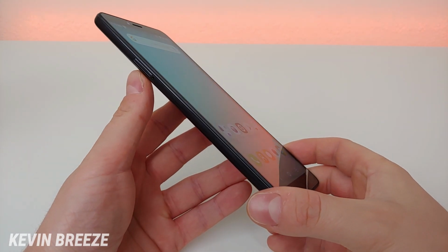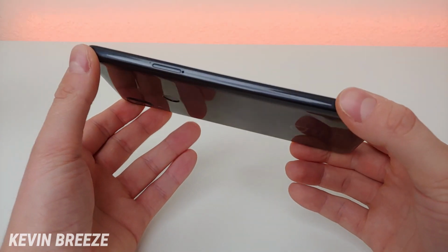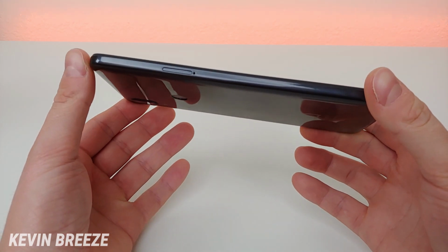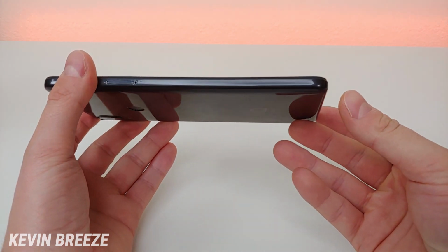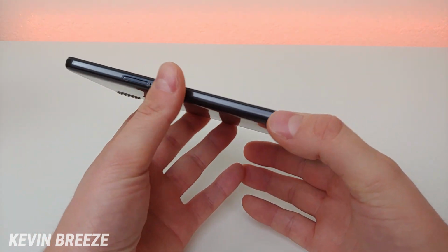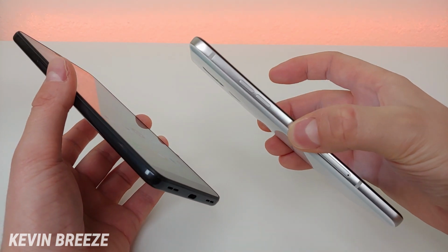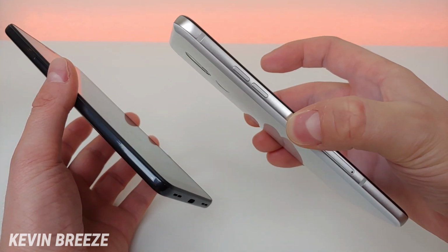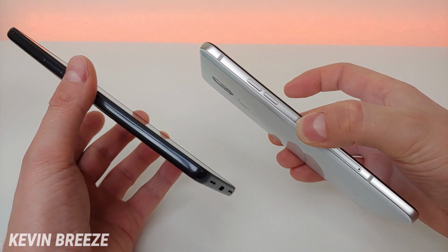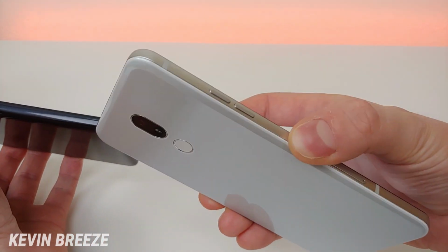Another downside to the Alcatel 3V are the materials that it's made out of. Now, I don't really mind too much about the materials that the phone is made out of, but there definitely is some room for improvement. So for example, running around the sides of the phone is a plastic build, but with other phones like the LG Stylo 5, we have a metal band running around the sides of the phone. So definitely a lot more premium here with the LG Stylo 5. So I wish the Alcatel 3V 2019 had a build quality more similar to this device.